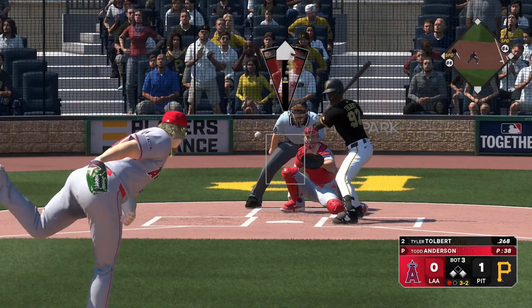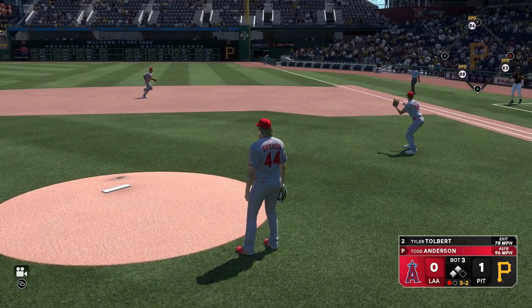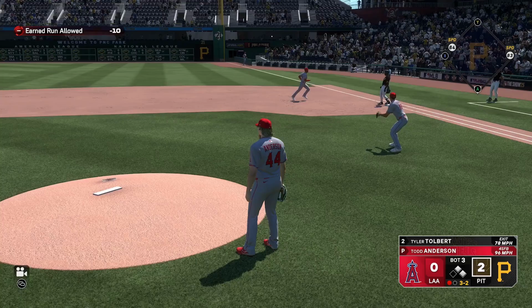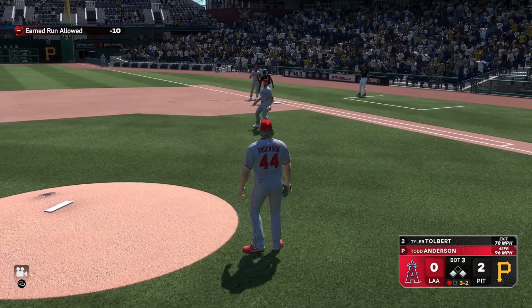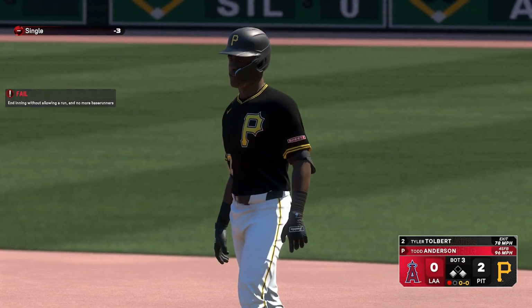Lefty out of the stretch. Runners at first and third. This one in the air, right field. That's a base hit as a run scores. Stop sign goes up at third. Runners at the corners with 1 out. Comes through with the RBI.